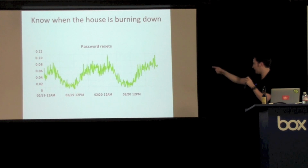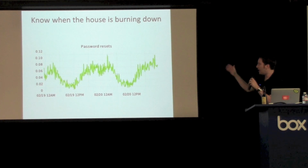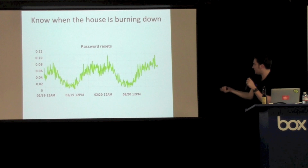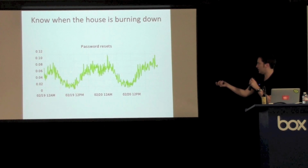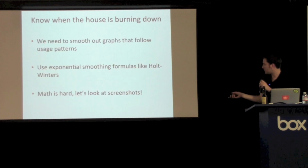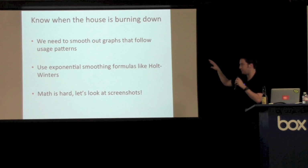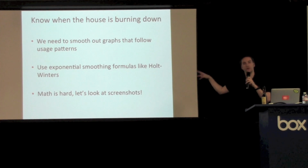So this is sign-ins over a day, and of course during the middle of the day it's going to be higher, at night it's going to be lower. You can't build effective alerting off of this, because if you're just looking for spikes, a spike here does not go as high as a spike here. So your thresholds are totally skewed all the time. So what we need is a way to make that second graph look like that first graph. And what you can use are things called exponential smoothing formulas.